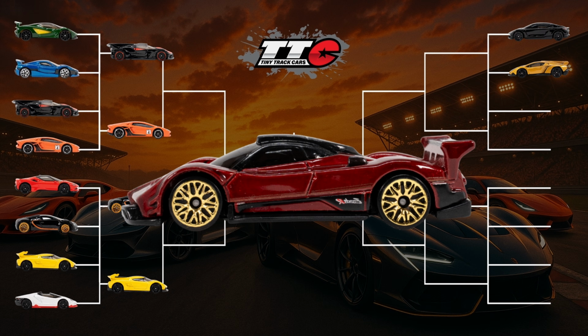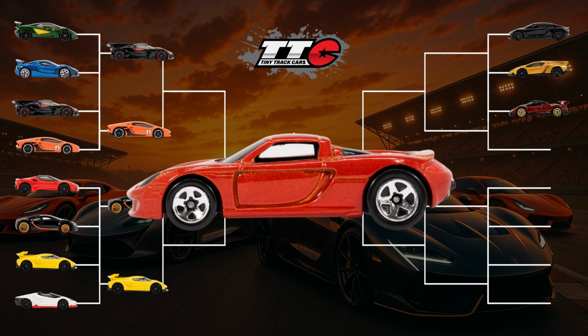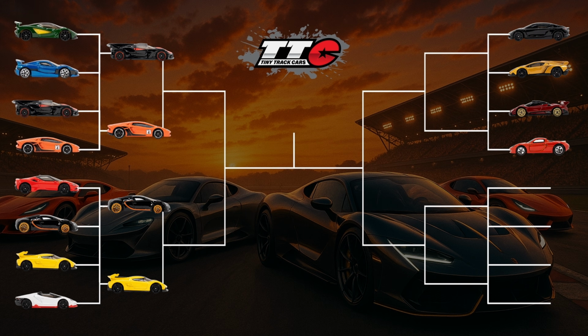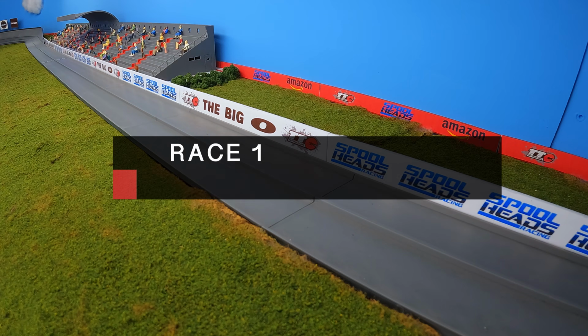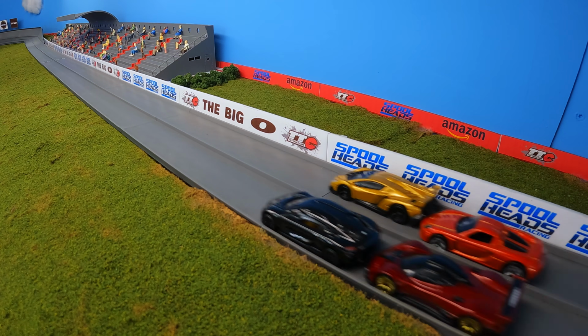And then we have a Pagani Zonda R in maroon. I love that car in white. And then a Porsche Carrera GT. We know that I am a Porsche guy, so I'll be rooting for the Carrera GT. Let's hope he doesn't blow it, because there are some other heavy hitters in this group.